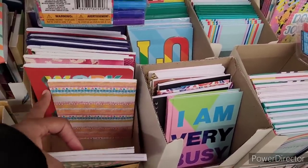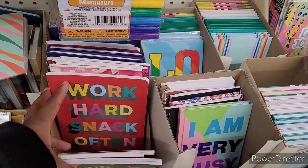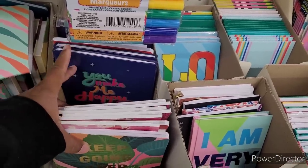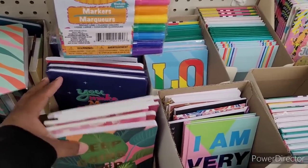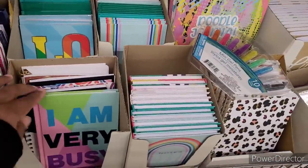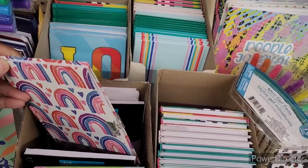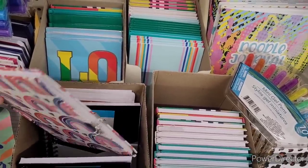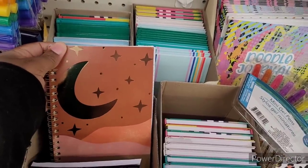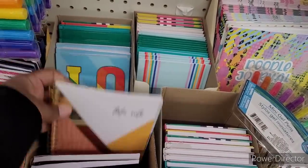Then they have work hard, snack often. That's where I fall in the category at, right there. All right. And we've seen those in a different walkthrough. Here, let me put this back. All right, I am very busy right here. It's kind of like a little, I wanted to call it like a little diary. That's cute. Take note. It's nice.